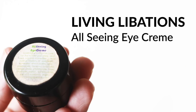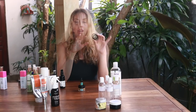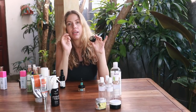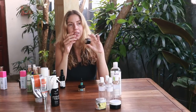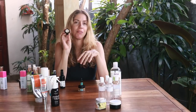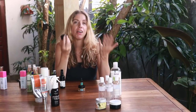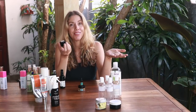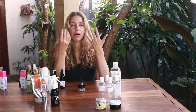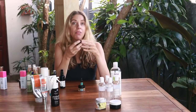And then next we've got Living Libations' All Seeing Eye Creme. I have one of these on rotation all the time. Another one, new one right here. Love this eye cream. What I love most about it is how cooling it is. It's formulated with some ingredients that sort of soothe and cool the skin. To get a double whammy with it, I like to store this in my refrigerator. I have seasonal allergies about 3/4 of the year, and so I love to use this because my eyes get puffy, they itch, they get watery, all of that. And I find when I use this during the day, it cools it down. It really soothes my eyes.